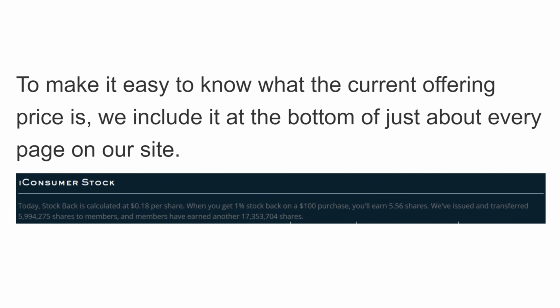Step 1 is to shop at one of the featured stores from the iConsumer app. The stock you earn will be based on the offering price. Currently, it's worth 25 cents per share. iConsumer will list this information at the bottom of their website, so if it changes, you should know.